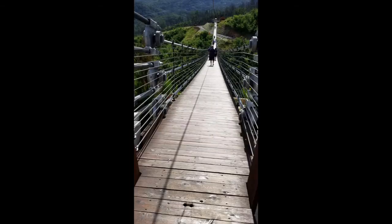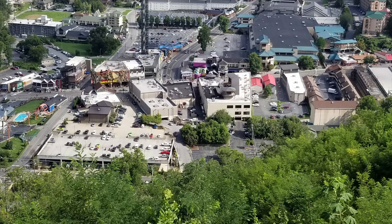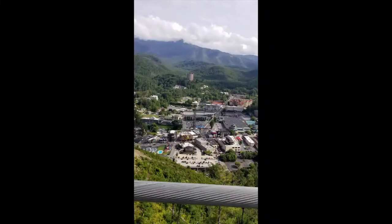And they have a new sky bridge in Gatlinburg. You get to walk across it. In the middle, there are glass planks that you can just look down through. They're building that, and this is a view from the sky bridge. Our car is in the parking lot down there, and there's another view of Gatlinburg from the sky bridge.